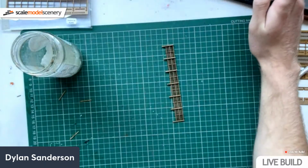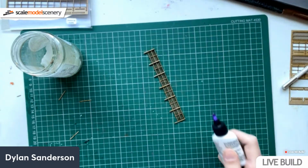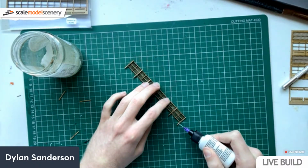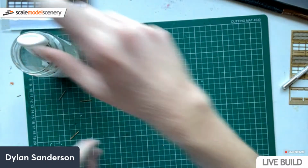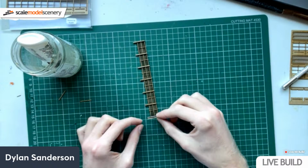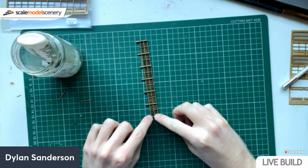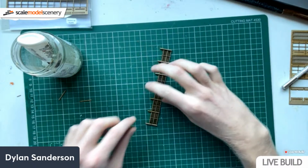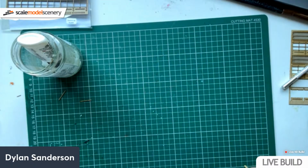How do the gates work on the model railway layout, Dylan? I believe they are just fixed in place. I don't think they actually open. You can probably build them as open, and you can probably kit bash them to open if you push them slightly. But they're the same as this, same sort of design, just in a different form.